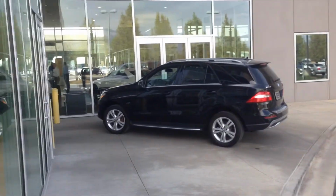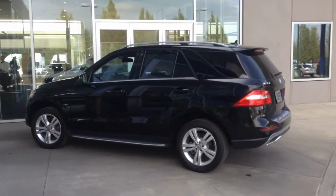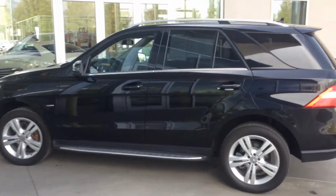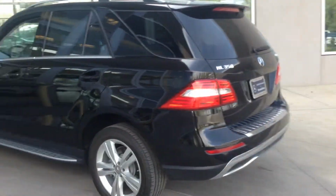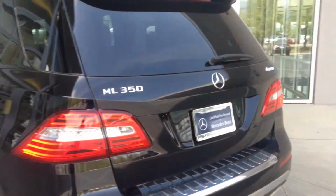Behind me is a 2012 Mercedes-Benz ML350. Now the ML350 is a V6 engine with 302 horsepower. It's direct injected. The interesting thing that I find with the 302 horsepower is that our V8s were 302 horsepower just a short few years ago. So it's kind of fun to see the evolution of these engines.